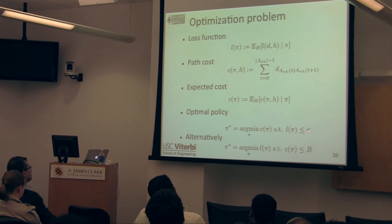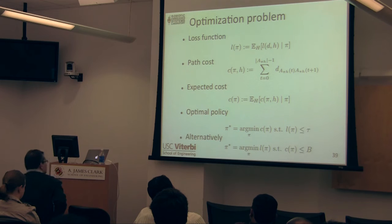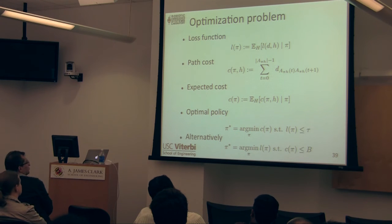Okay, so you pick me a bound, and I'll tell you how close I can get to that bound and get sort of the lowest cost path. You can also frame this in the complementary way. You can essentially ask for the path that minimizes this loss function such that the cost is less than some bound. This is complementary. So they lead to slightly different formulations.